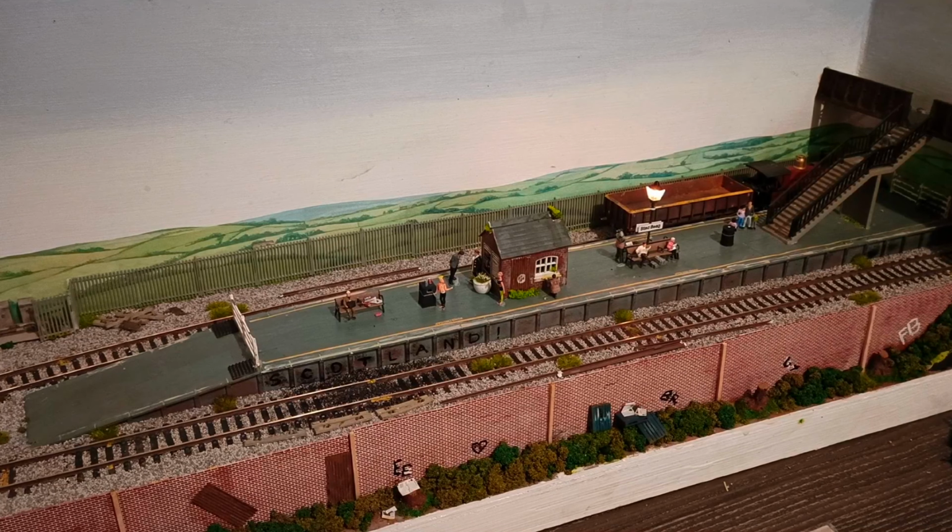1994 to 2004, that was the time period of this layout. So the time I'm modelling specifically is between the very end of British Rail and the very early days of Network Rail, and between those was the era of Railtrack. So that's the time period. Rule 1, which is always a very important rule in railway modelling, is that it's my model railway, so I can do what I like.